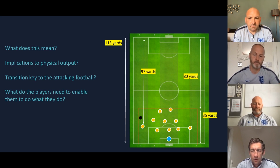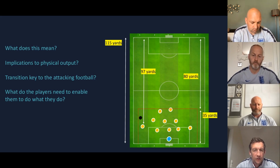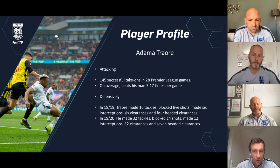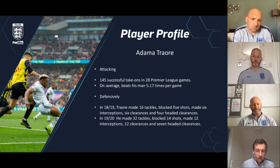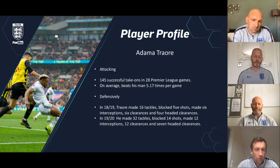So what sort of players, we've looked at player profiles and what fits the needs. So we looked into a new player they bought, not a new player now, but one that they bought. So we're looking at why they might have bought him.